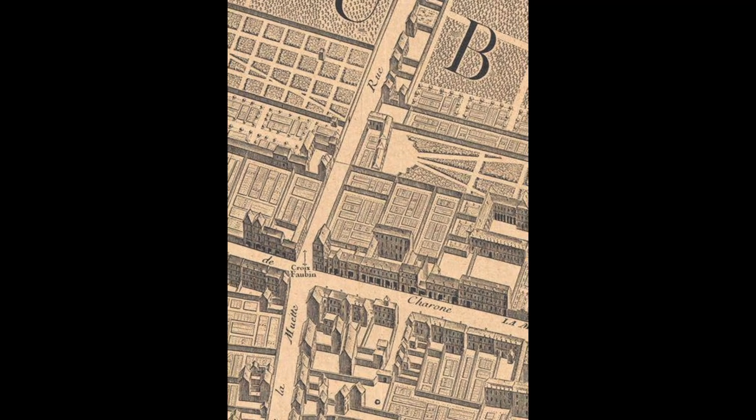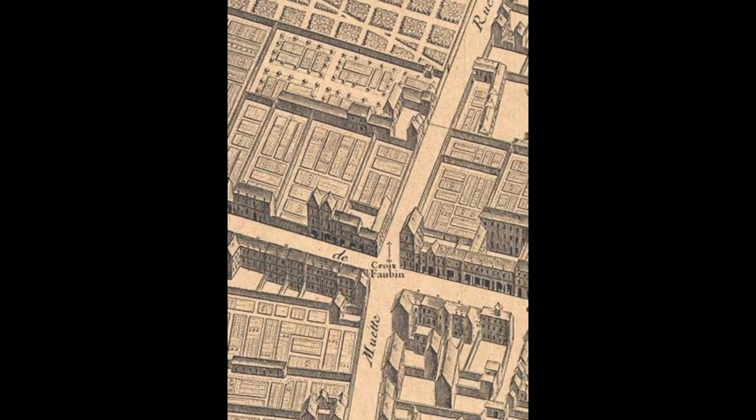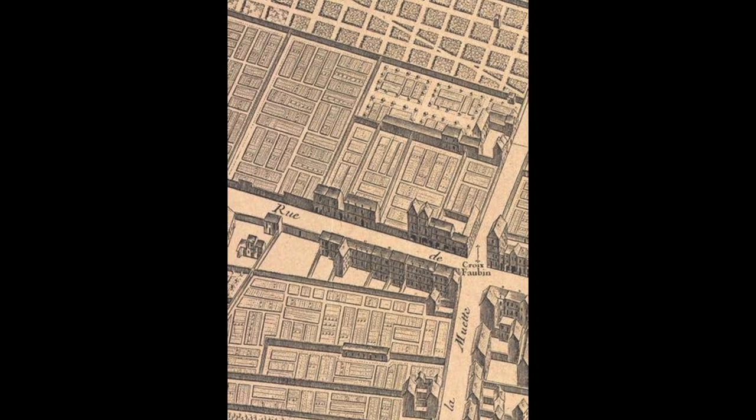I really think if you open the map yourself and look through it with me as you listen to this audio, we'll be able to pull out a lot of details together. But let's get right into it.